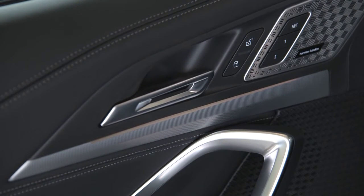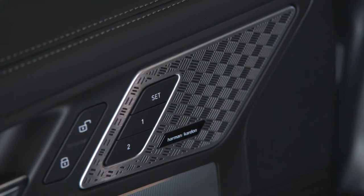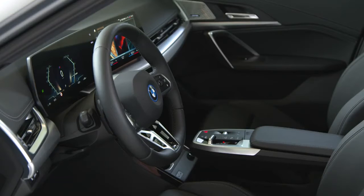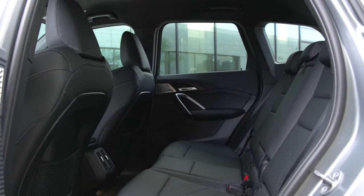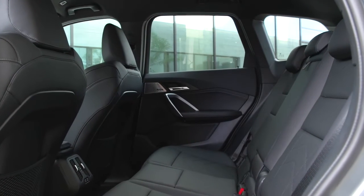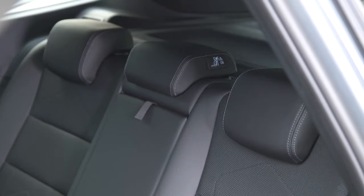Let's check the rear seats out. So, sitting in the back row, you are going to be very surprised. Moving the front seat into a 6-foot position, there is still plenty of legroom for a 6-footer behind. And also, there is acres of headroom even with the optional sunroof. It is even bigger than the BMW 3 Series, which is actually quite surprising.